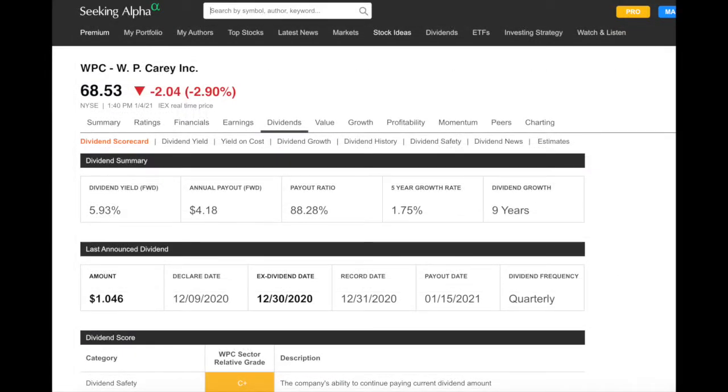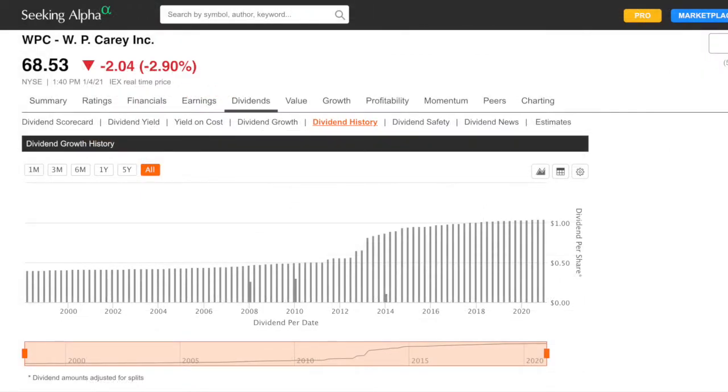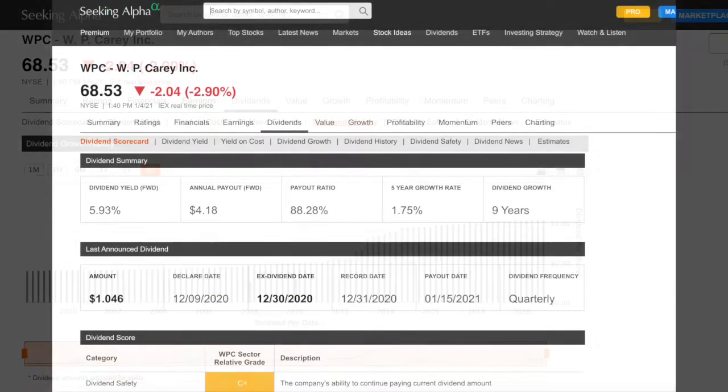Now, taking a look at the dividend. WPC's dividend yield currently stands at around 6%. Dividend growth is expected to be rather low, around 1 or maybe 2%. The dividend has been increased for 23 years in a row, but since the company, as I mentioned, just became a REIT in 2012, most financial websites show 9 years of growth.